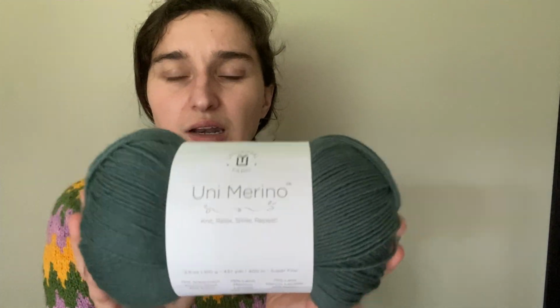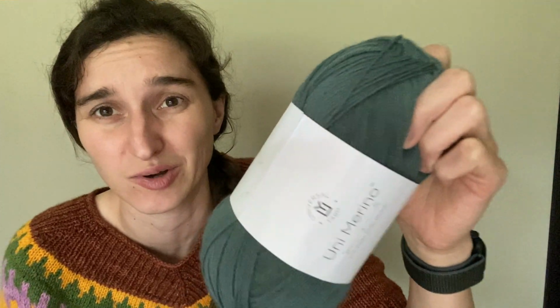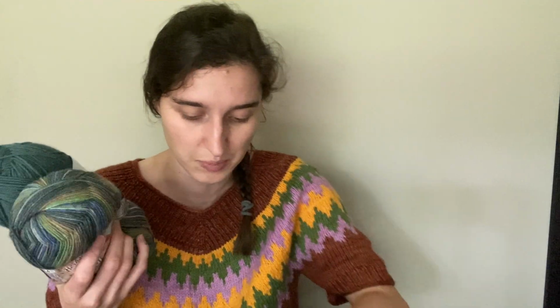That is not super accurate. I'm working with different lighting. It looks like a navy almost there, but it is a green. And yeah, so that's what I bought at Knit Unto Others. This one's also 75% merino, 25% nylon. So just great for socks. I thought about making my husband socks out of these, but we'll see. That was Knit Unto Others on Friday.